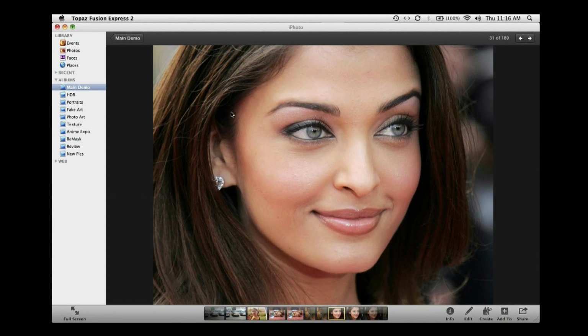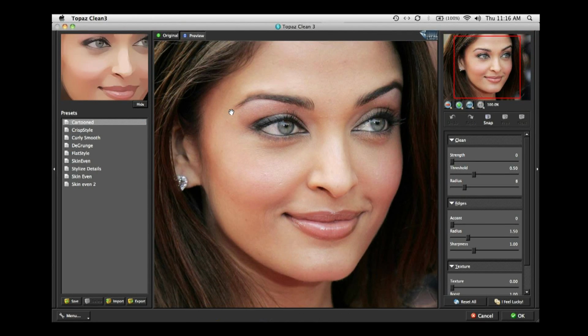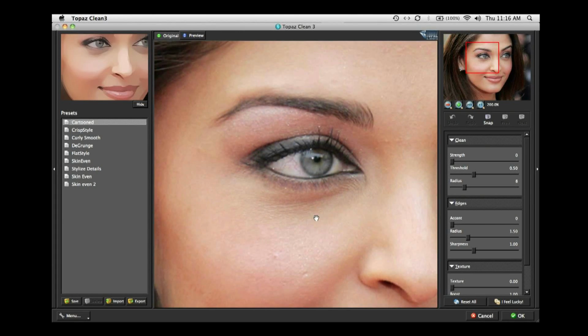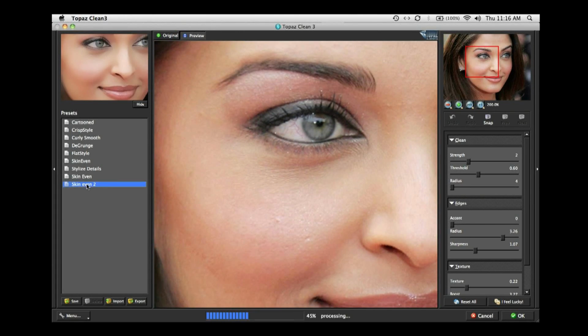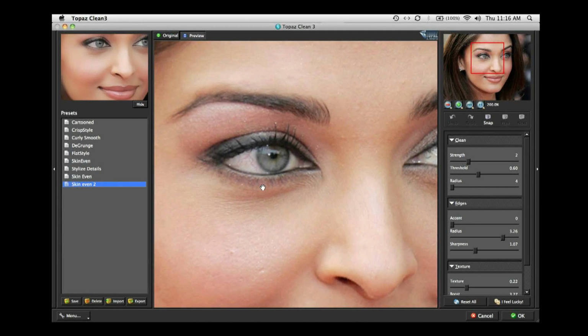Again, notice that I am now in iPhoto. So we started out with Photoshop, but we're just playing with iPhoto right now. As I zoom in, it's easy for me to click on any one of the presets, like Skin Even, and immediately I can see that some of the bumps and the inconsistencies or the blotchiness of the skin is just going to disappear. Same thing applies for her makeup being inconsistent there. It's going to smooth that out. And so that's what I mean by a very subtle application of Topaz Clean.